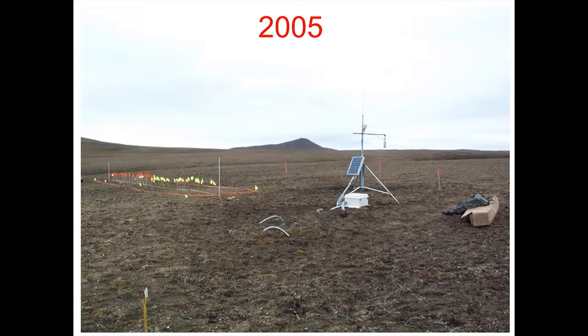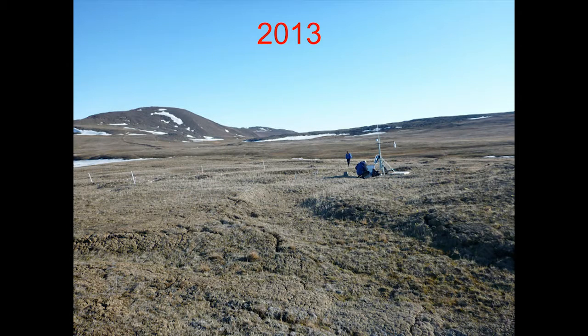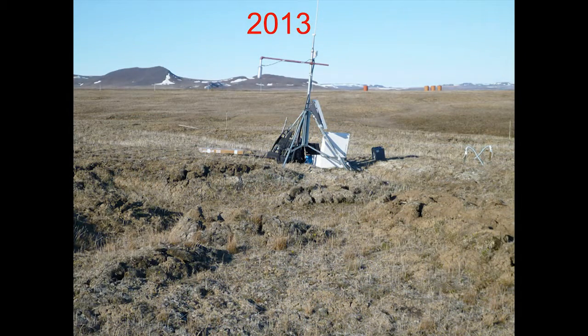We also installed there some temperature measurements in the ground, and also air temperature. And that's how our station looked in 2005. In 2013, this changed completely. For all these 8 years, this station survived polar bears, harsh climate, and worked perfectly. We collect all data from this, but it may not survive changes in permafrost. It seems like it's already kind of leaning on the side, and hopefully it will stay there a little bit longer. And now we actually have real-time data coming from the station. We don't need to go there anymore, which is a pity, I think.